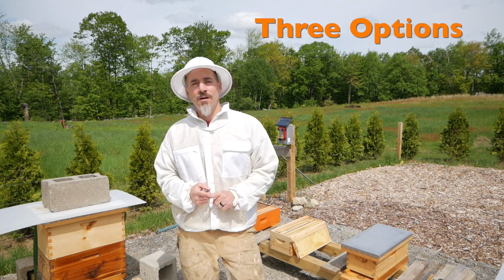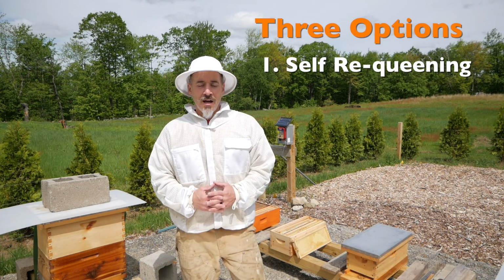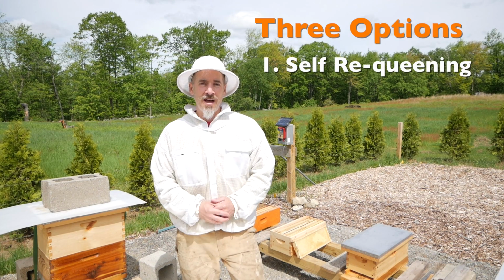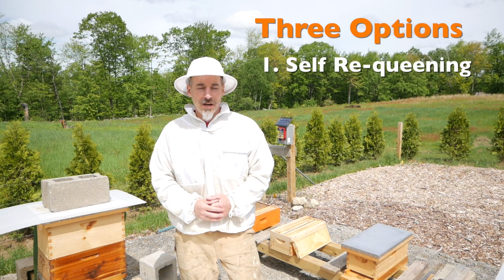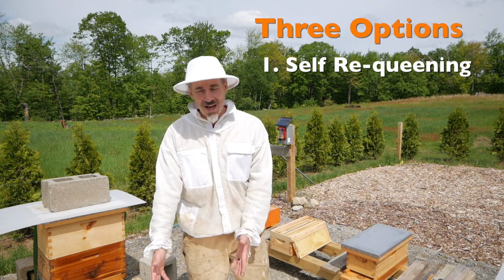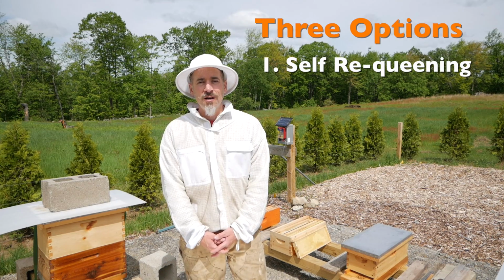Option number one would be to dispatch the queen that's here and let my bees try and produce a new queen from the few eggs and the few larvae that are in the hive now. That is sort of a hit or miss option for me. They very well could produce a queen cup. I didn't see any evidence of any queen cups yet. They seem to be just hanging out.